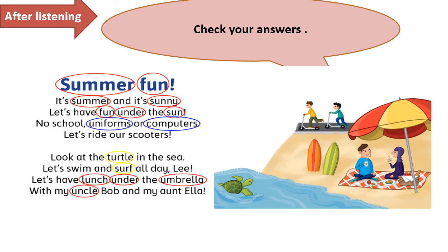Now let's check your answers. Summer, fun, summer, and it's sunny, sunny, fun, under, sun, uniform, computers, turtle, surf, lunch, under, umbrella, and uncle.